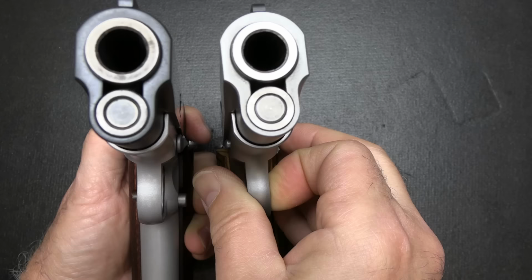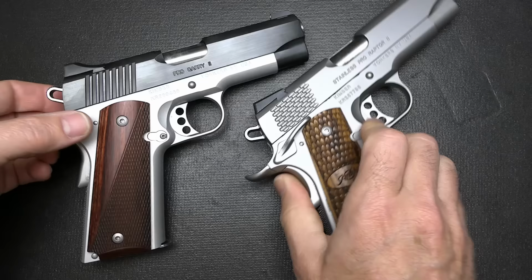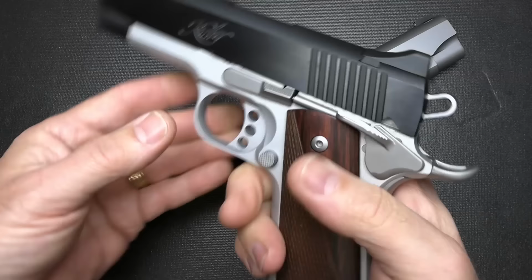And they both have full-length guide rods with bull barrels. There is going to be some more hand fitting in the Pro Raptor 2, and this did come out of the Kimber Custom Shop. While the Pro Carry 2 is your standard line series, but it reflects in the price.